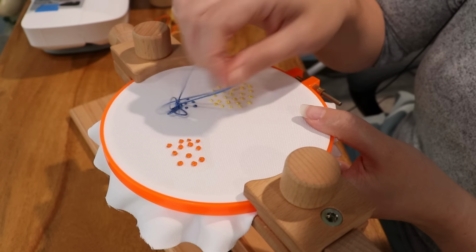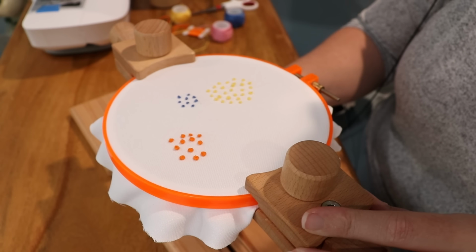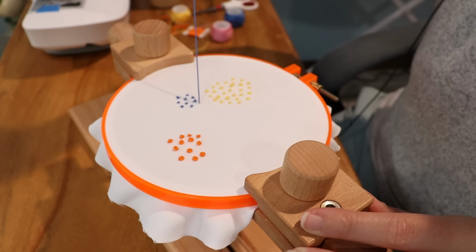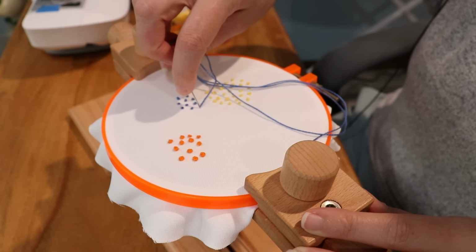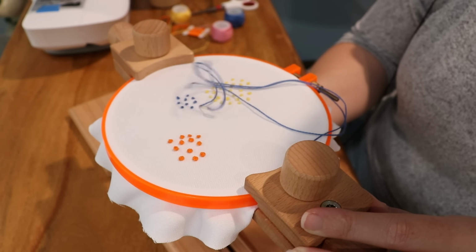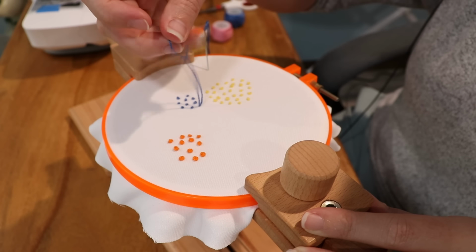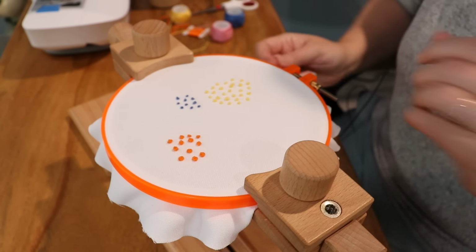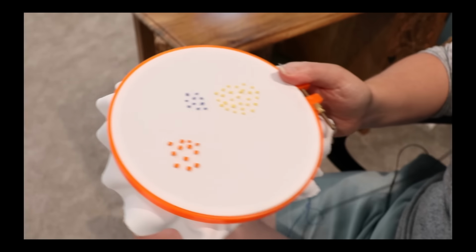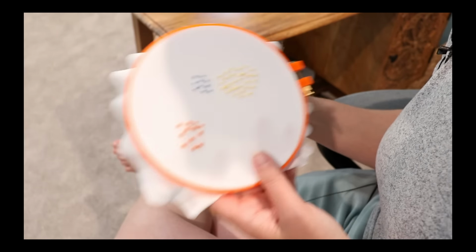Oh, that's a mess. One more time and then we'll hold it. That one was pretty good. This is gonna be hard to film though. I move around a lot when I'm just holding a hoop.